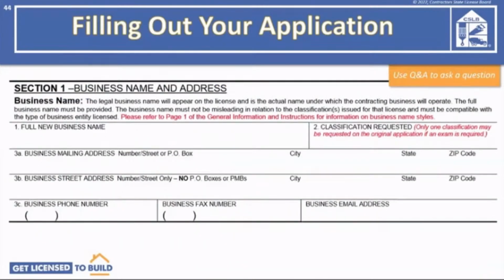We'll now go over the parts of the application. Section 1, the business name and address. Now that we have gone through the information you'll need to include, here's a closer look at the application so you can see where the information goes.